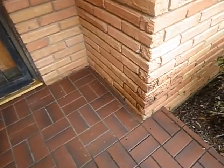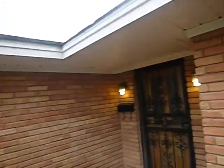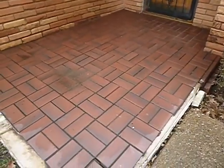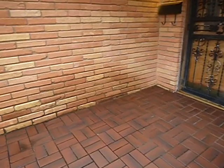Around here, we don't have any weep holes. Any moisture that gets in this wall stays in these walls. See how this water pours over here? We don't have any rain gutters. No rain gutters. So the water just funnels down off of this roof here and splashes onto this nice, slick, shiny floor, and then splashes back on the wall.